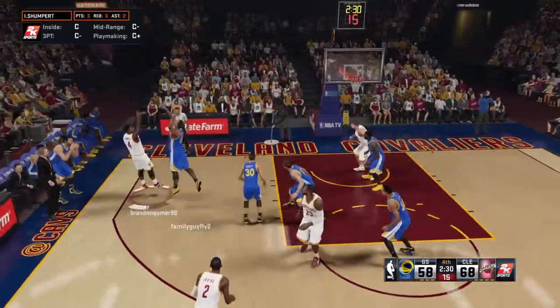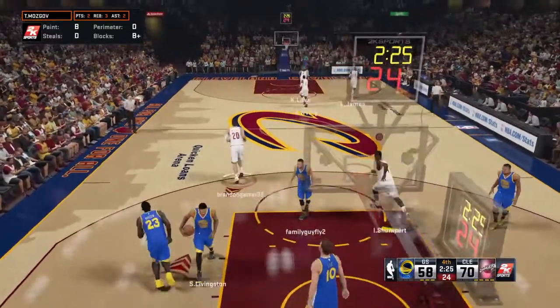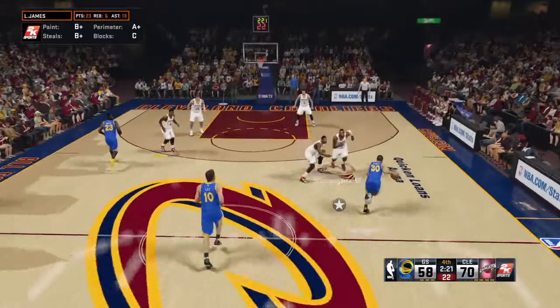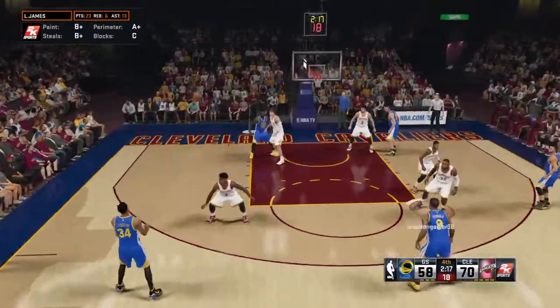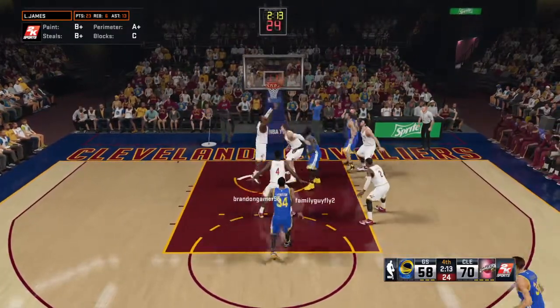James, left side. And that one's good. Shumpert. And that's another assist for a team that is putting on a clinic on how to share the ball. I just love the mentality they've had. If a shot isn't there, they're not forcing anything. They're moving it side to side and working to get a good shot.